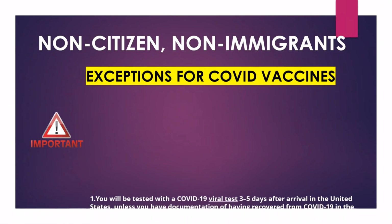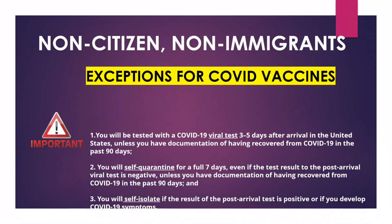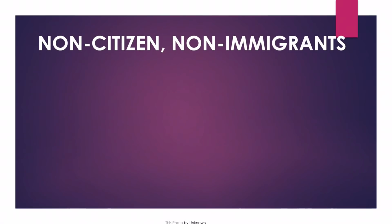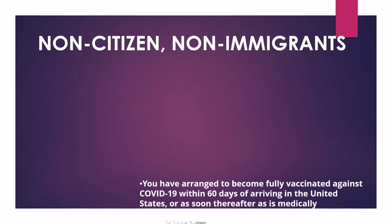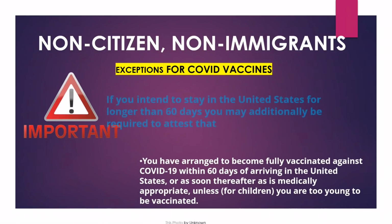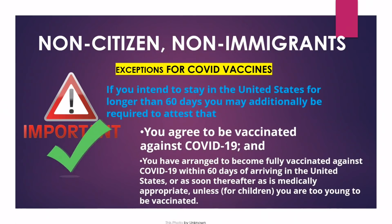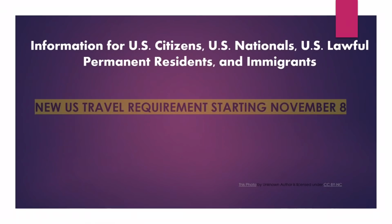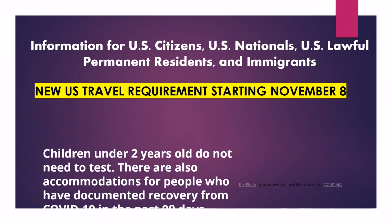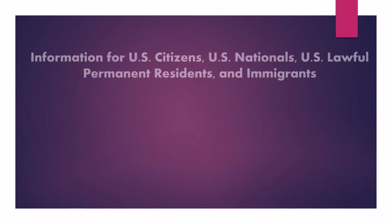As a requirement, you will be tested with a viral test 3 to 5 days after arrival, and you will also self-quarantine for a full 7 days, and you will also self-isolate if you test positive. Even if you're exempted but you plan to stay in the U.S. for more than 60 days, you will have to attest that you will arrange to become fully vaccinated within 60 days of arriving in the U.S. or when medically appropriate unless you are too young for the vaccine. Also, for all U.S. citizens and lawful permanent residents, children under 2 years old do not need to be tested, and there are also accommodations for people who have documented recovery from COVID-19.